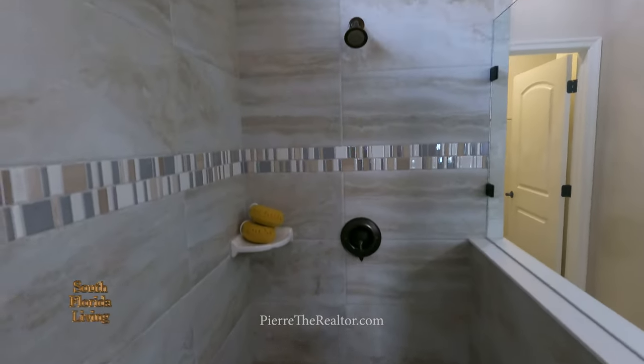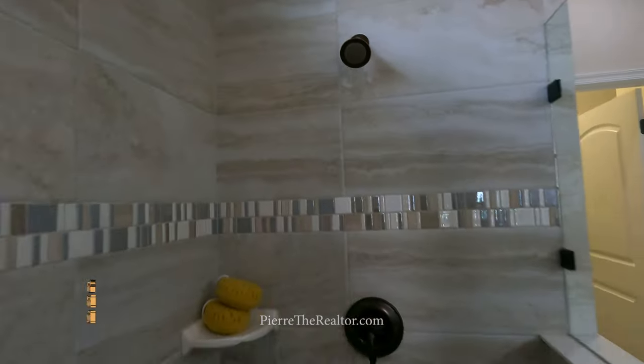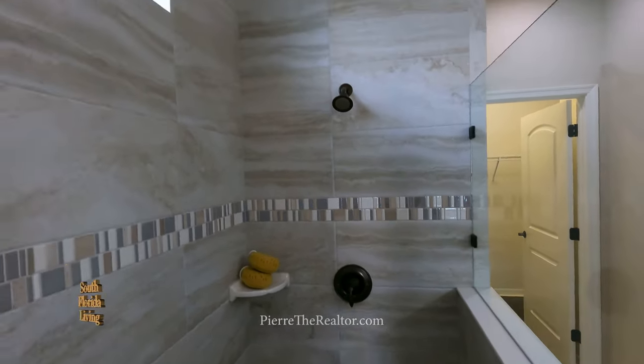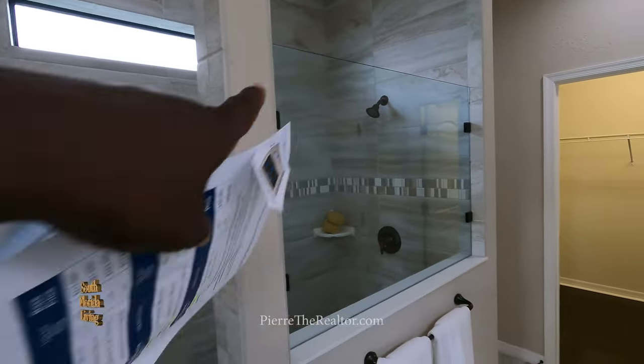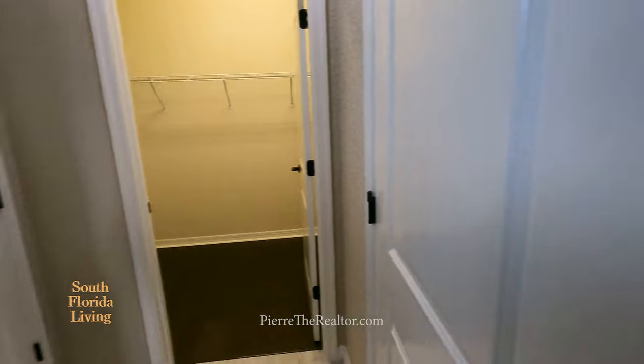Can I nitpick? I need a bigger shower head though. You gotta give me a bigger shower head. Besides that, that's an easy fix though, man. How easy, Pierre? Easy. All right. And I love how the glass is right here. This is beautiful. And they put the towel rack right there. Hey, man, they know what they're doing.